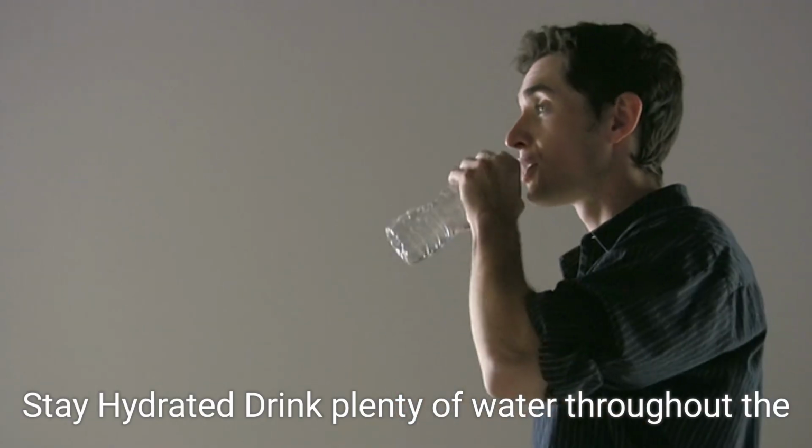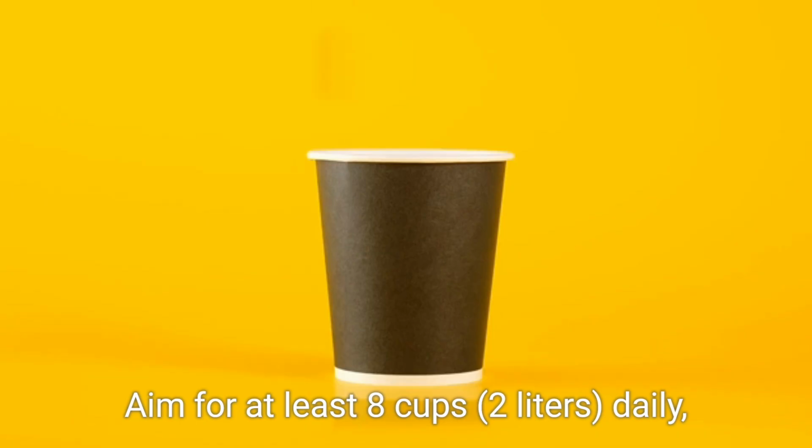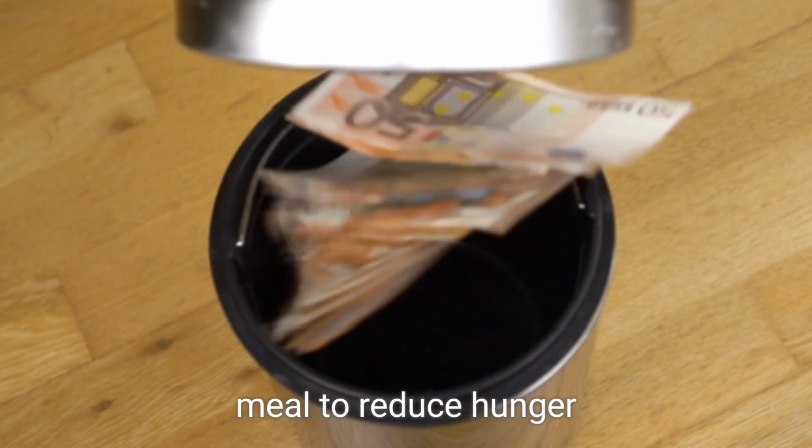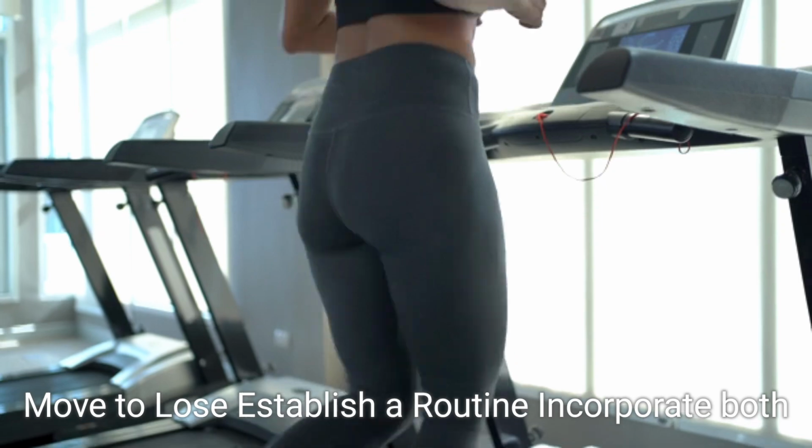Stay hydrated. Drink plenty of water throughout the day. Aim for at least 8 cups, 2 liters daily, and consider drinking a glass of water before each meal to reduce hunger.